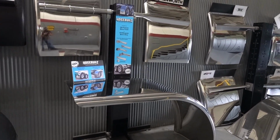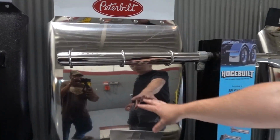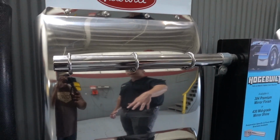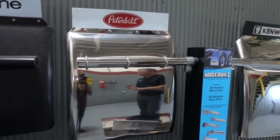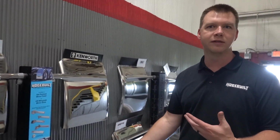Hogue has 2 different grades of stainless, and we got them out here so you can see the difference. The first one is a 430 grade stainless steel, so it's real reflective, it's nice. It's still shiny, but it's almost got like a haze to it. Okay. 430 is definitely more economical. A lot more guys can run it just due to the price of it. It's about half the price of our premium.